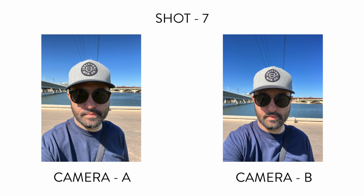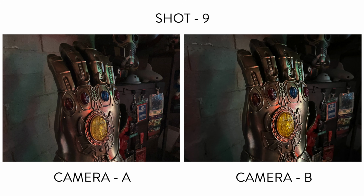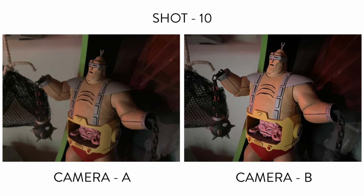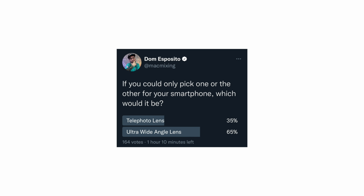But again, as I mentioned, feel free to drop your opinions and your comments on which camera you think is better, camera A or camera B. Obviously, we can't really do any comparisons with the ultra wide lens, but I did a poll on Twitter and it seems like a lot of people do prefer having an ultra wide angle lens on there and less people prefer having a telephoto lens. So I don't know if that's your opinion. Let me know if you had to choose just one, telephoto or ultra wide on your smartphone, which one would you take?